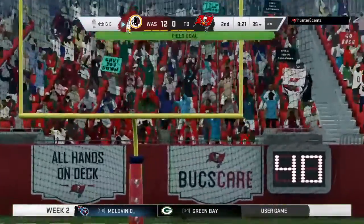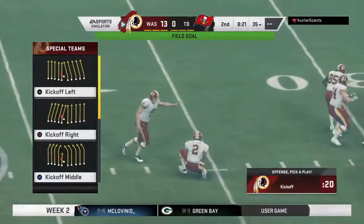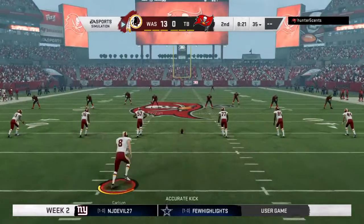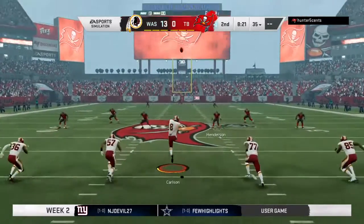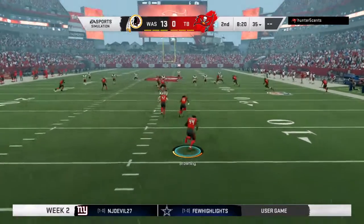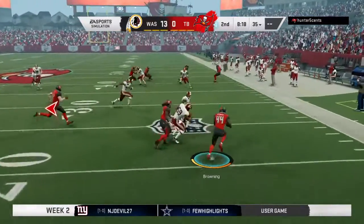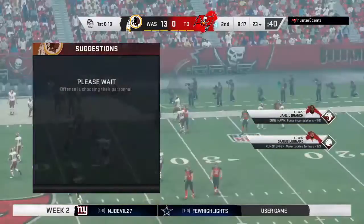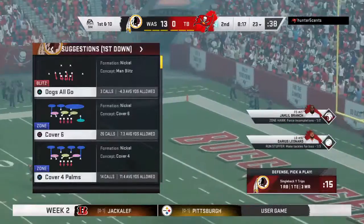Carlson able to put this one through. And that'll push the lead up to 13-0. No problems in the field goal department so far. He's 2 for 2. Pretty reliable here in this game, isn't he? And to me, that bodes well for them. If they need him late in the game, his confidence should be sky high. And he'll make it across the 20 as his guys will set up shop at the 23-yard line.